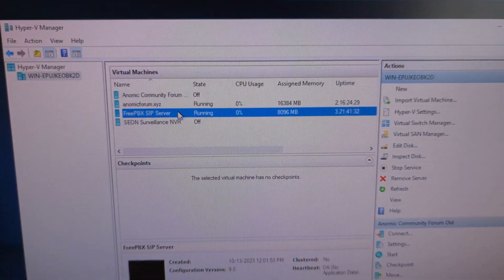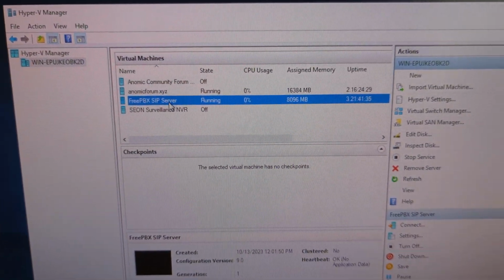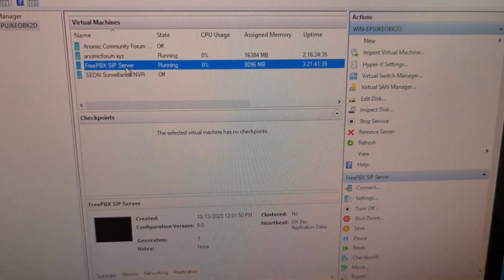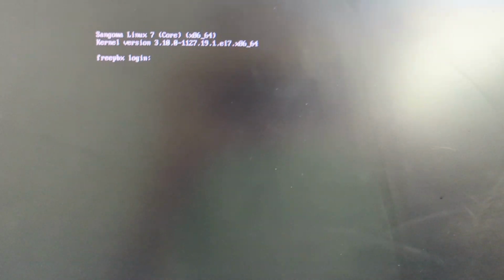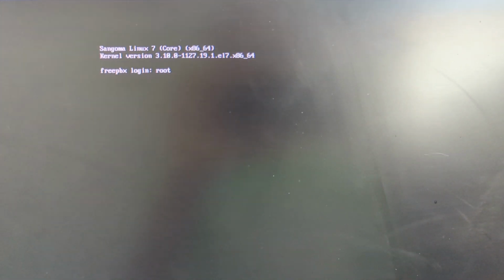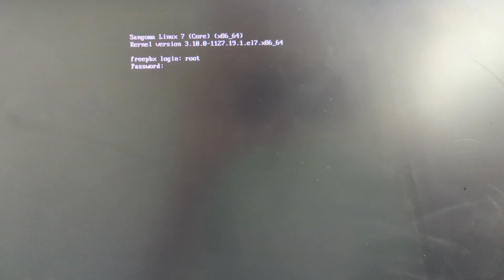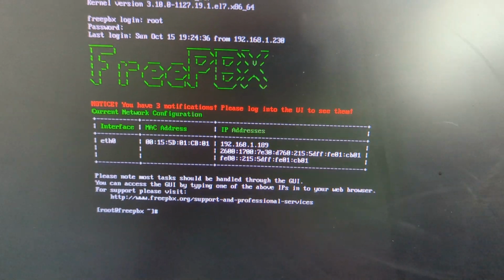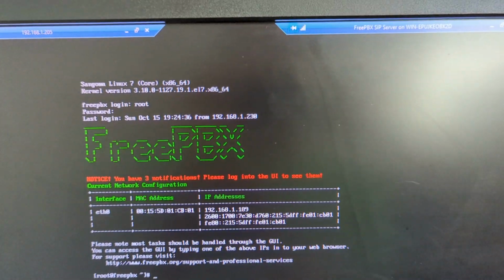And as you can see, this is the FreePBX SIP server I have. If I can get that to load. There you go. So yeah, this is my FreePBX SIP server. Do I remember the login? root. I hope I didn't forget my credentials. Yep. Yeah, so this is the server here. So it's a virtual machine running on a hypervisor.